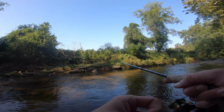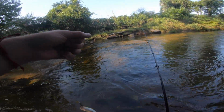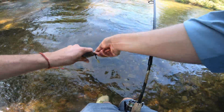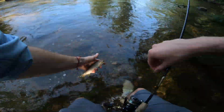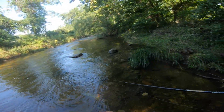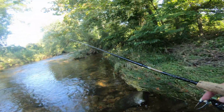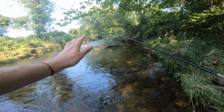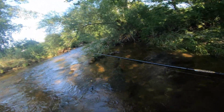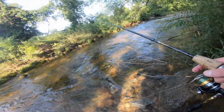Got him. The last seconds of the trip are turning out to be the best moments of fishing all day. Small stream fishing with the spinner, you can't go wrong. Absolute best technique. Big stream, throw the jerkbait or the top water. Jerkbait, I mean, usually tried and true.